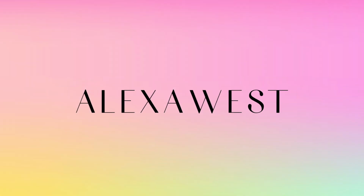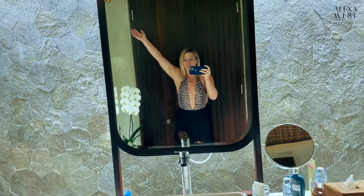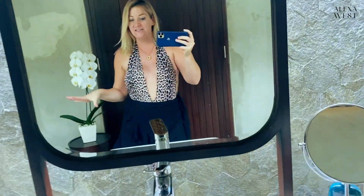Hi. Welcome to my bathroom at the Garcia Resort. I'm in Bali right now, in Ubud, and it is a little bit cloudy today, but it's still really humid. The weather out here and in tropical areas is so humid that you need to have the right makeup products, otherwise everything is just gonna fall off your face.